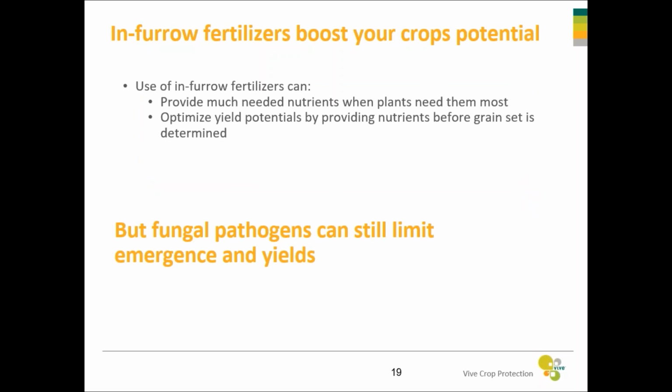So we've gone over the benefits of fertilizers in no-till farming and how they can provide nutrients when your plants need them most, and also how they can optimize your yield potentials. But if fungal pathogens are a problem, then this can still limit your emergence and yields. Think back to that slide I talked about a few slides ago with the barrel analogy. If something else is limiting your plant growth, it doesn't matter how much you throw at it, they can only grow to the maximum yield as determined by their limiting factor.